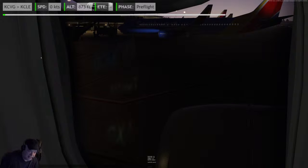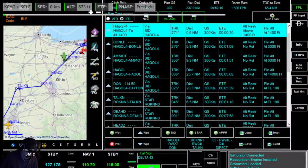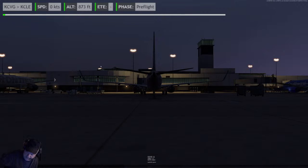Here we are in Cleveland Hopkins International Airport. I'm sorry, that's not correct. That's our destination. We are in Cincinnati Airport, which is actually in the state of Kentucky. Ohio... I'm sorry, in the state of Kentucky.